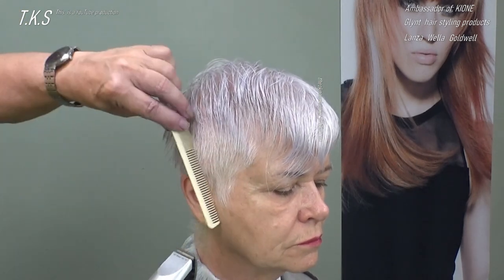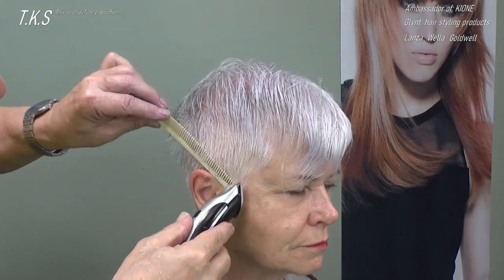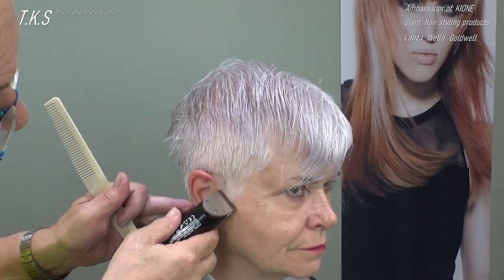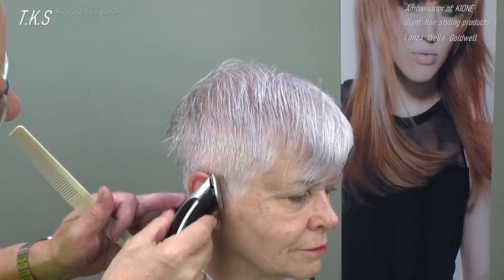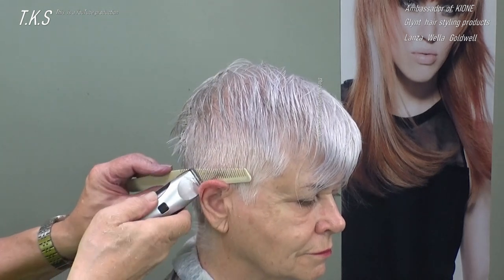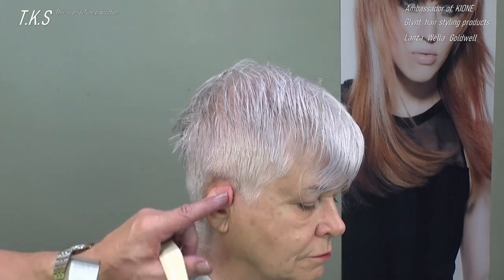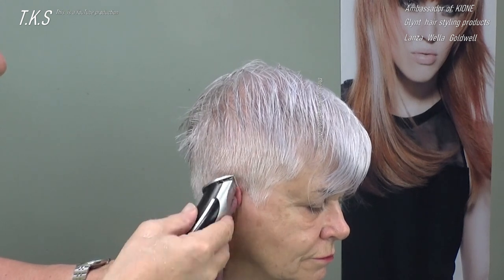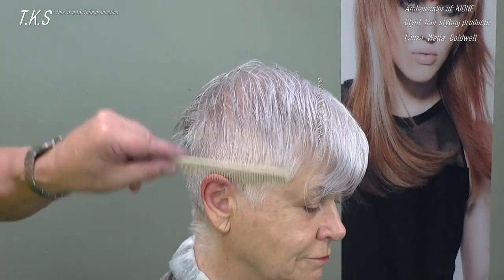Take my smallest Theo clipper. Take a fine comb. Clean the contour line, leaning only on the tip. Pull the ear down. Go behind the ear. Totally down. Just the tip of my clipper. Make a nice circle around her ears.